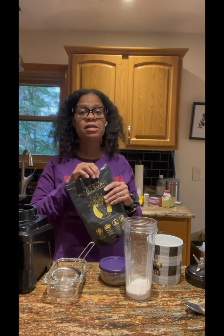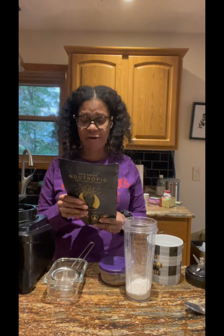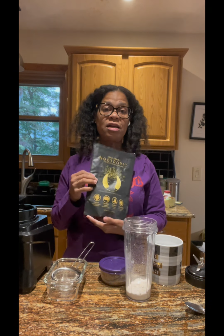This is something that you will have to decide if you want to use. It does have 4 total carbohydrates, and it does have mushrooms. So not technically carnivore, but it helps me so much that I decided that it was worth it to use it for me.